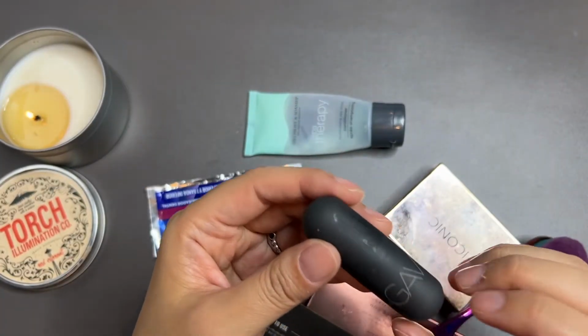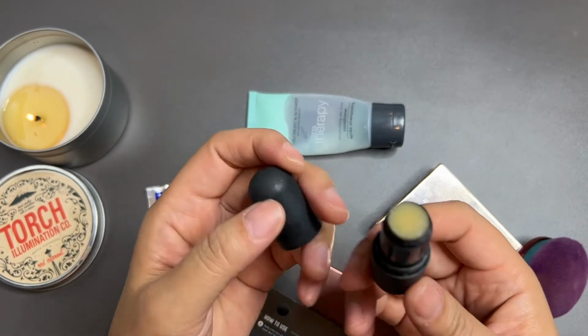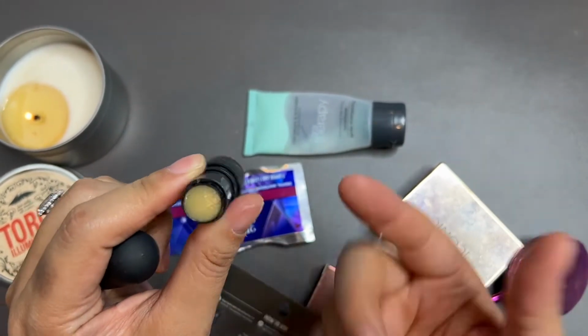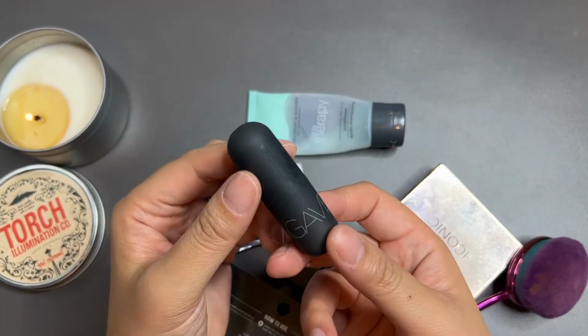This is one of the best lip balms ever. This is the Agave lip balm in the stick. You will just keep continuing to put this on. You can see I can't even extend it. That's it. That's the nub. And it smells amazing. It feels amazing. I wish there was more of it.